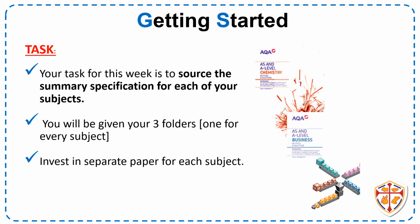When you arrive at school, you will be given the 2 folders per subject. You will need to source your own travel folder, so make sure you get that ready for September. In addition, make sure you get some paper. Yes, the school will give it to you, but as I said to you, if it's in a pad where you can remove it and put it into your folder as you go, that's far better than loose pieces of paper that teachers are probably going to give you.